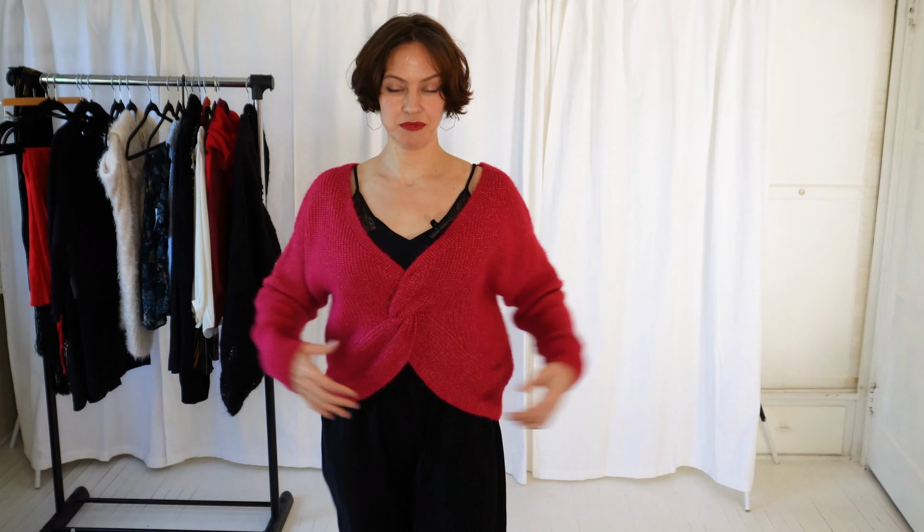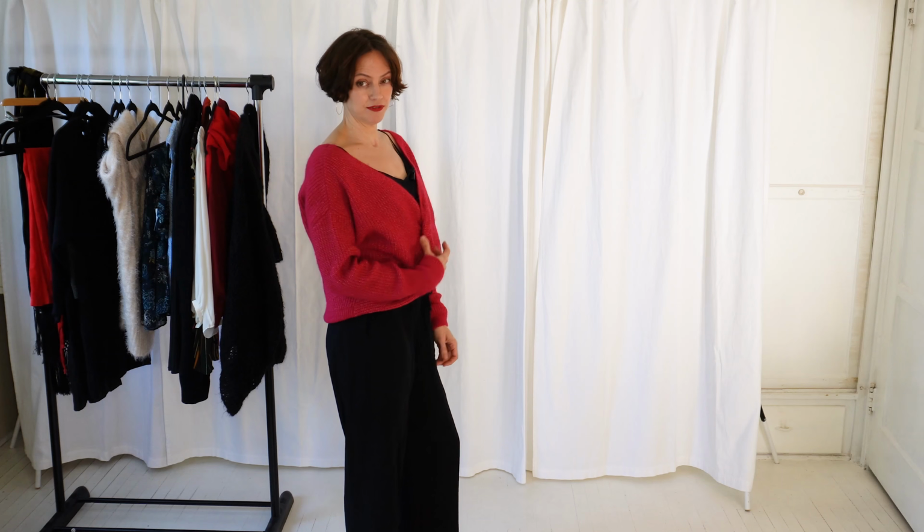So let me show you with this item. So here we have a sweater that comes up pretty high, but it has this kind of knot feature.